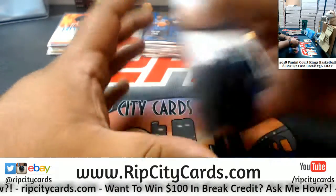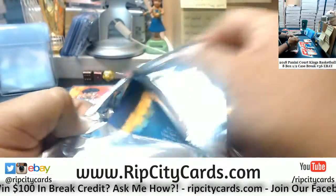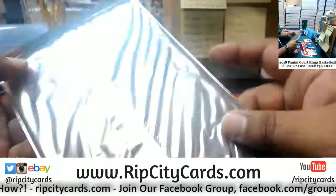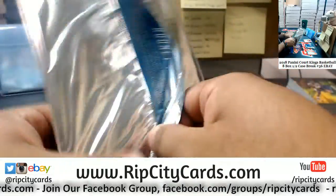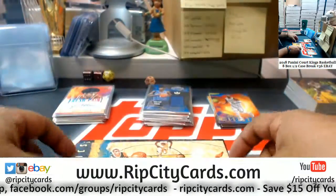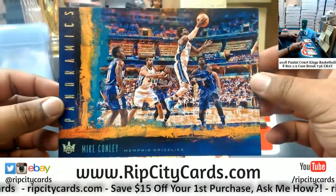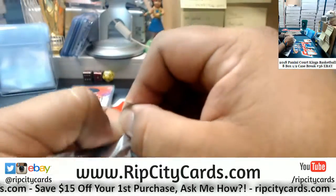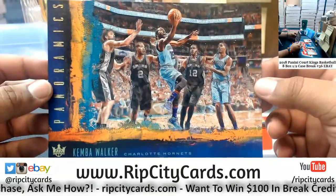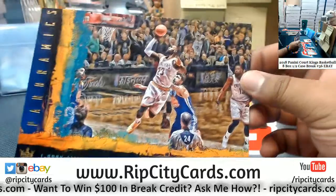is the box toppers. All right, so let me angle this so you can see them better. Here we go. First up, we have Dame Dolla, Damian Lillard Blazers box topper. We got Rodney Hood of the Jazz. For the Grizzlies, Mike Conley. For the Hornets, Kemba Walker. For the Cavaliers, LeBron James.